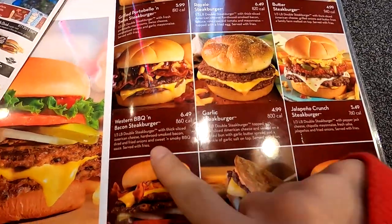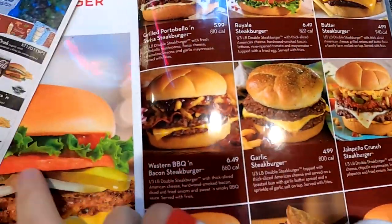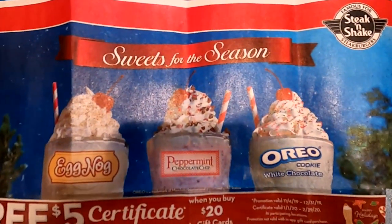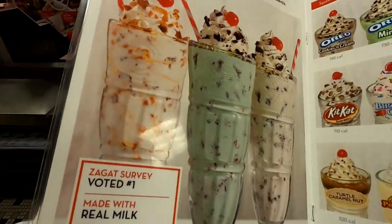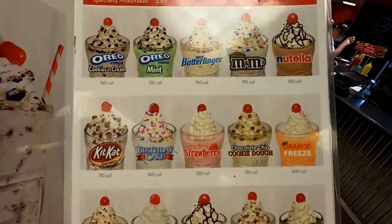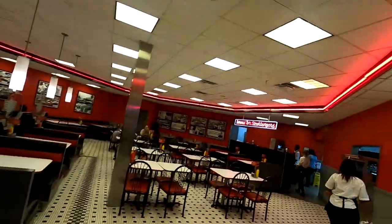So burger-wise, Mike's looking at the Western barbecue and bacon here. I'm looking at the jalapeno crunch and a couple of shakes here as well. Check this out, that white chocolate Oreo and the eggnog shake, both of which sound fantastic. Special seasonal options there, so excited to try those as well. And take a look at all these different shake options. We'll have to come back in the future if we like it for some more shakes, but you can see a variety of ones that are available year-round here.